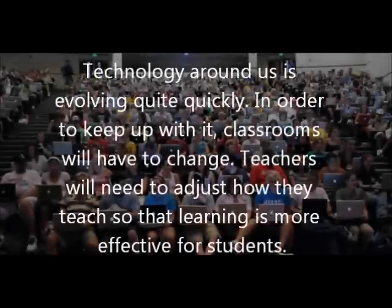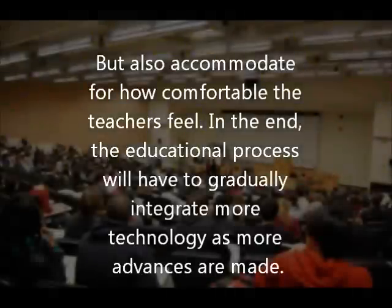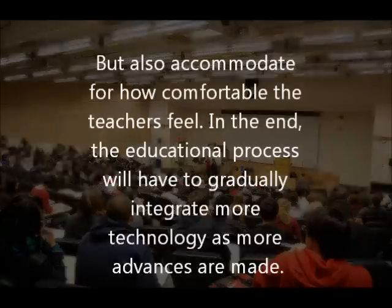Technology around us is evolving quite quickly. In order to keep up with it, classrooms will have to change. Teachers will need to adjust how they teach so that learning is more effective for students, but also accommodate for how comfortable the teachers feel. In the end, the educational process will have to gradually integrate more technology as more advances are made.